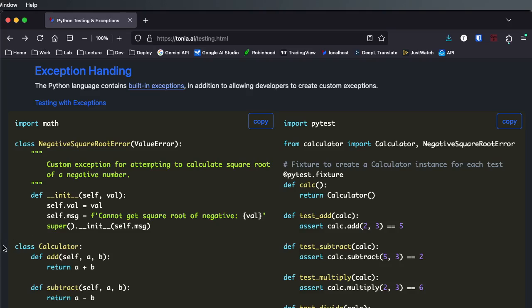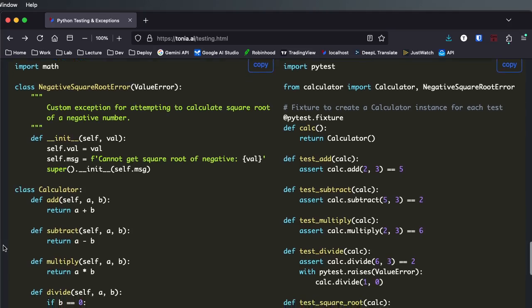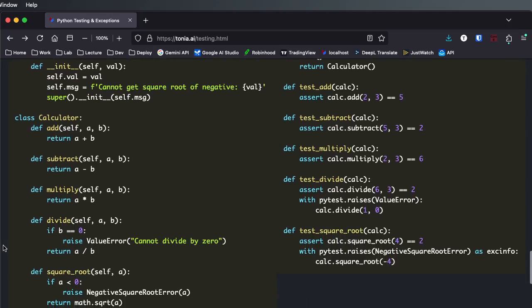So for this simple example, I have created a basic calculator in Python. So let's look at the calculator class first. I created it as a class so I can demonstrate using classes with PyTest, testing classes. So this class has several methods: add, subtract, multiply, divide, and square root. Add, subtract, and multiply are simple methods that perform those mathematical functions.